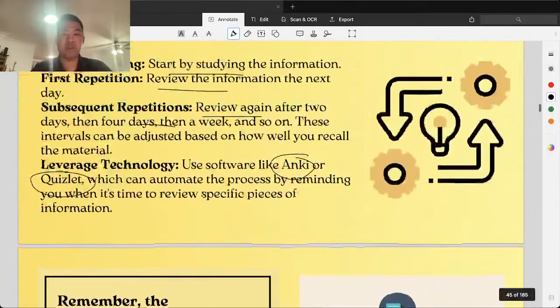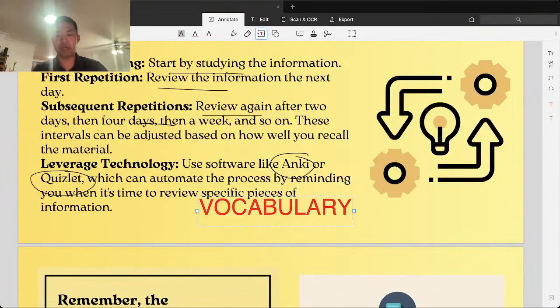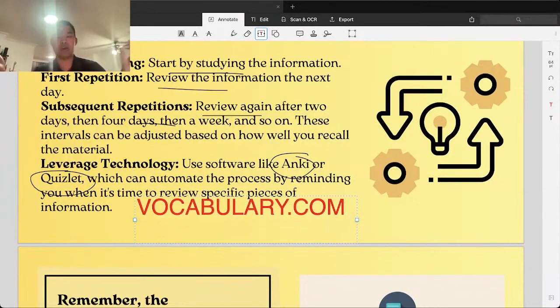And so it's very important. If you have apps like vocabulary.com, when you have a vocabulary list of words that you want to memorize, it'll quiz you on the words that you don't know, and if you get a word wrong, it'll constantly showcase the words that you've gotten wrong. For those of you who are currently in Scholarly, you also know what goes on within the Scholarly learning platform, okay?